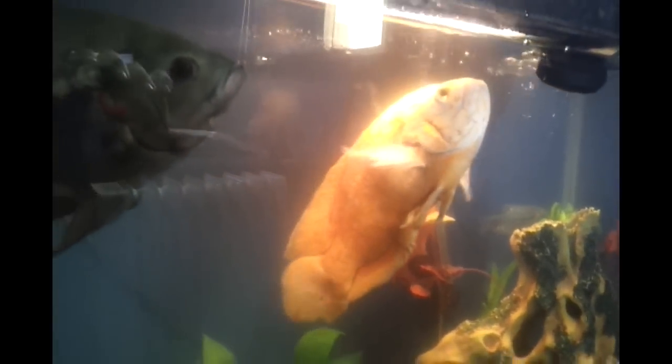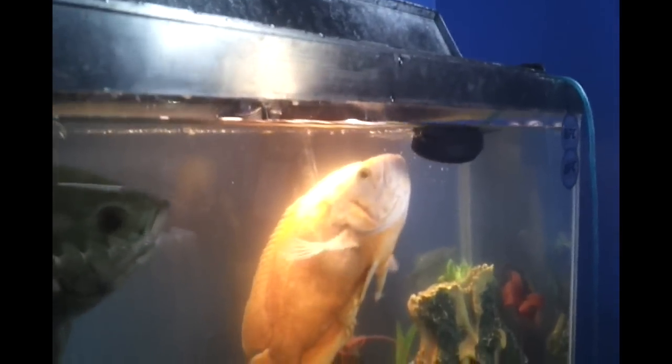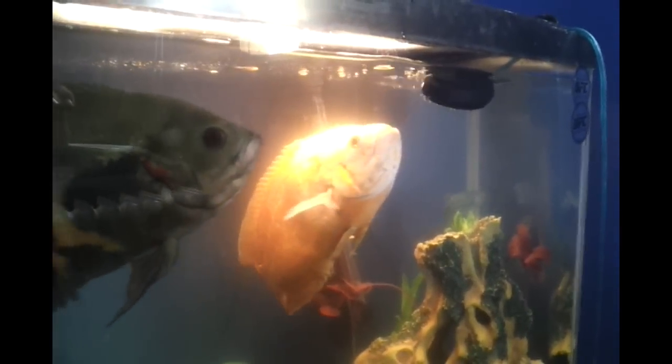This is a full-grown albino Oscar fish. And he is huge, and all he likes to do is eat and skim the surface for food. This is a sump fish, and he's about... Turn your side, buddy. He's about 5 inches now. He actually grew a lot, and he got really fat.